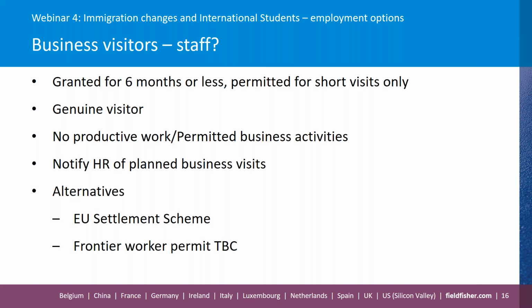The overarching limitation of the business visitor route is that permission to enter is required prior to entry in order to be able to work in the UK. Visitors are not allowed to fill a role or provide short-term cover within the UK, and they mustn't be paid in the UK.